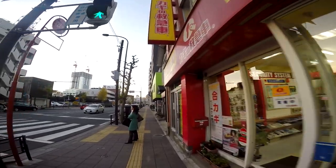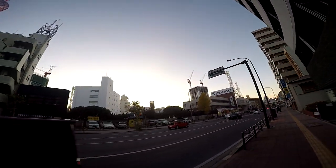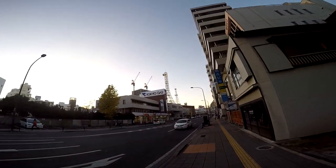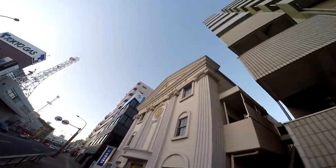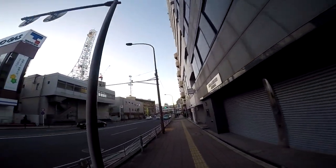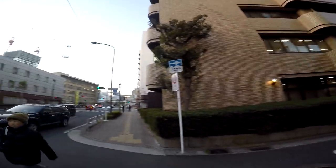Like a lock and key dealership. Good locks and alarms and stuff. Pretty cool. Ooh, Happy Science. Oh, that's what's in there. Books. Who'd have thought? I remember taking a picture of that a while back, and I'm like, what the heck is Happy Science? It's a library of some kind. That's interesting.